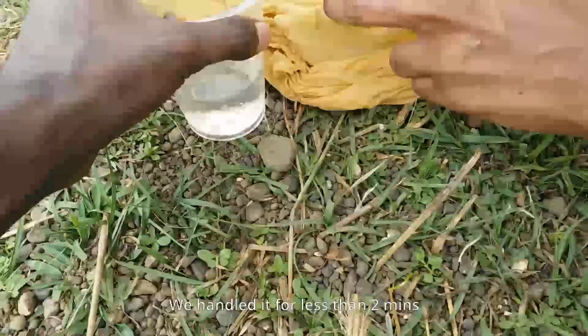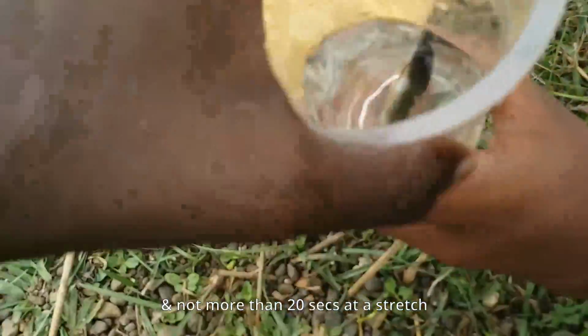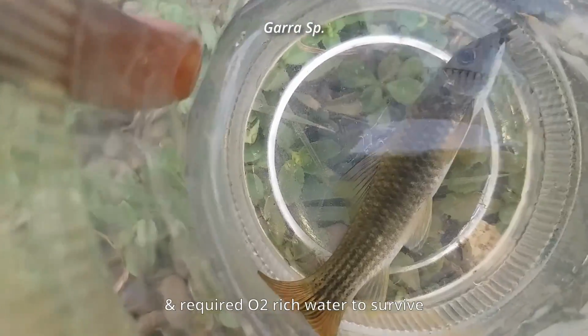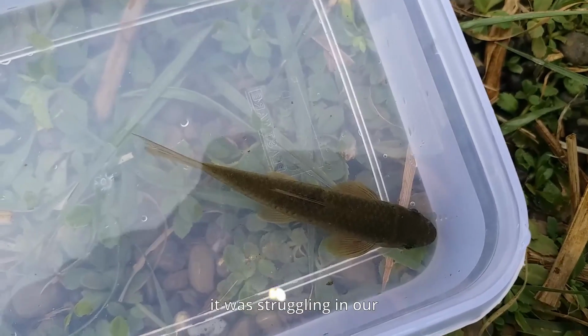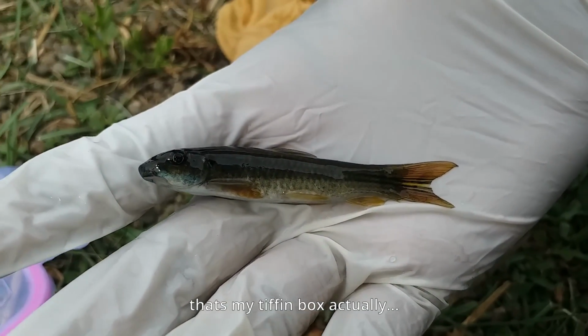We handled it for less than 2 minutes and not more than 20 seconds at a stretch as it was very sensitive and it required oxygen rich water to survive and it was struggling in our contraption. That's my tiffin box actually.